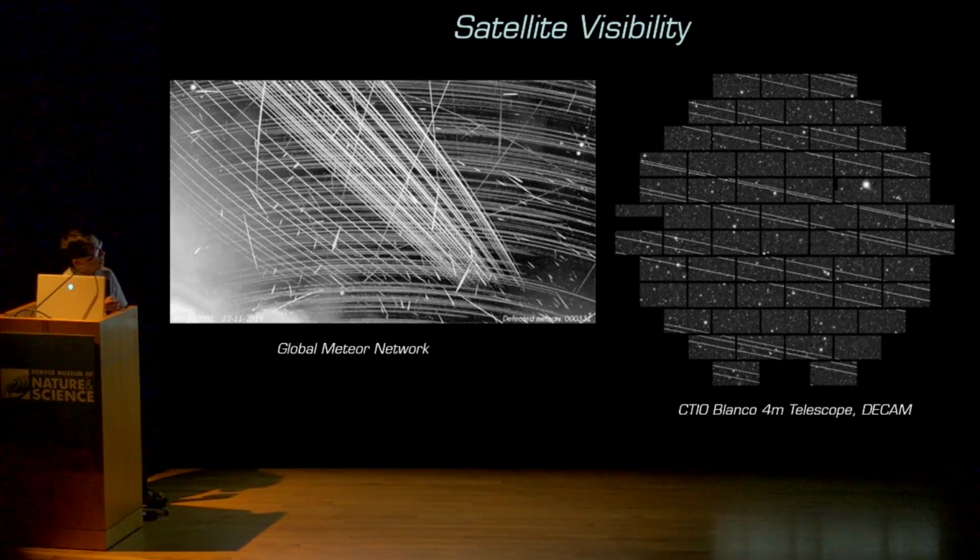And this is the Dark Energy Camera, a large format camera that's used to observe very distant galaxies to study and understand dark energy. And you can see, again, lots of streaks associated with Starlink satellites.